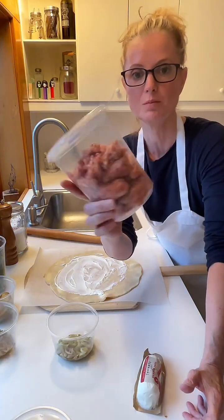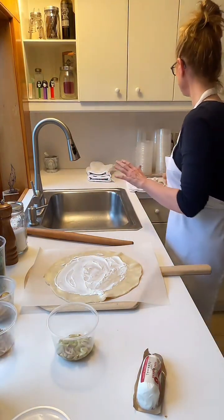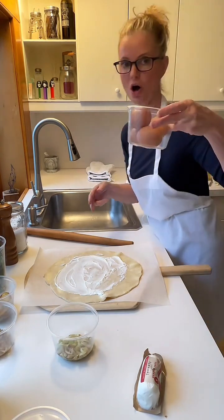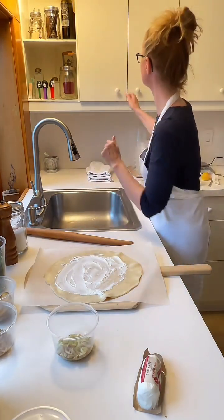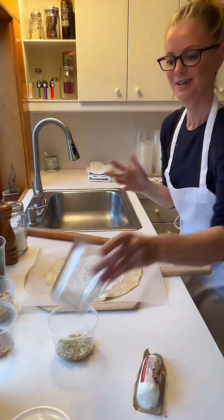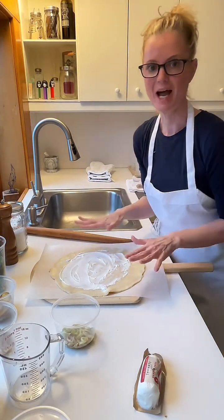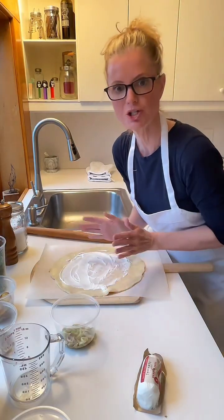It's raw pork sausage, breakfast sausage. This is also a food safety hazard, cracking eggs. I want this to be like a breakfast galette, okay? So a galette is a flat pie that you do the edges after you fill it.